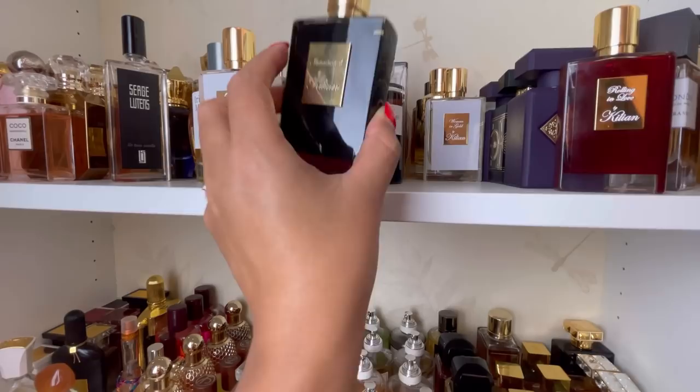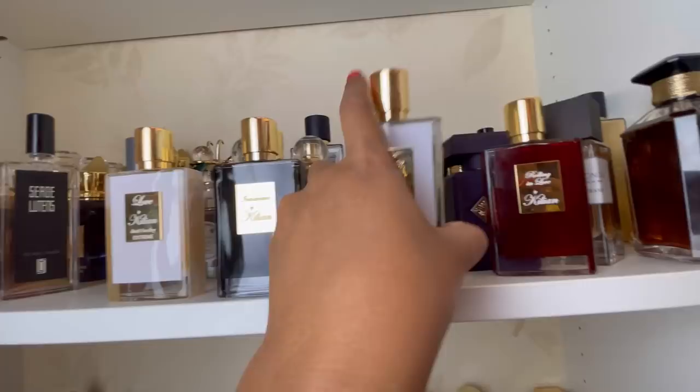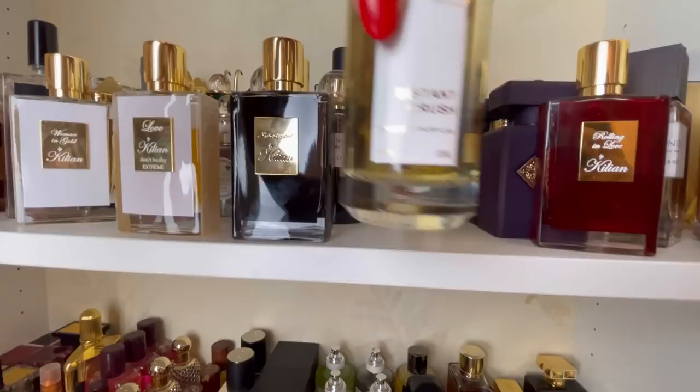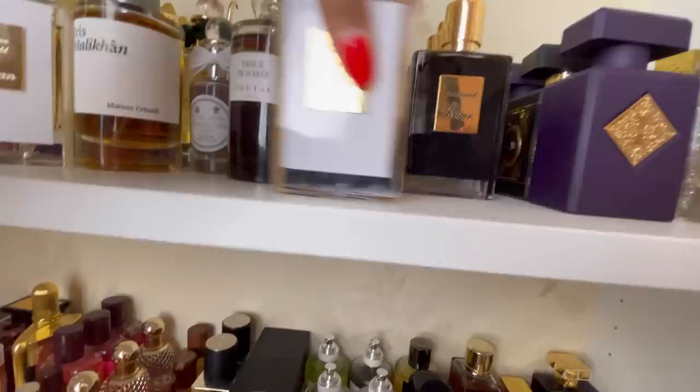We have Woman in Gold, which started off my Kilian collection. And I love this one. And I wore quite a bit of it too. So that's Kilian. And then we have some Mancera, which I don't have many. Honestly, I only have three for Mancera. I have Instant Crush and then Roses Vanille, which I honestly don't wear too much of. But I will keep them in my collection because sometimes I do feel like wearing it.